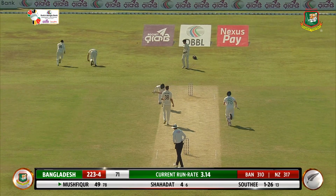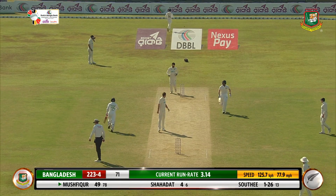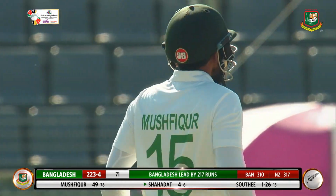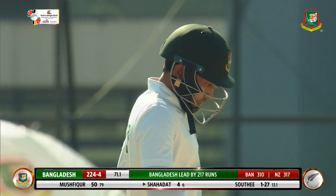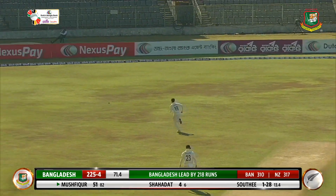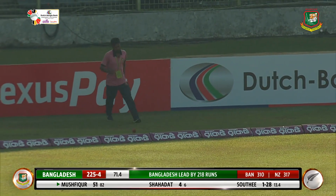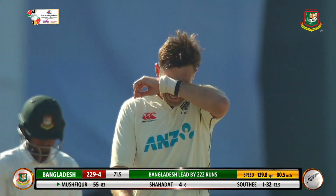It's an outside edge and he gets a single, and he'll pick up his 50. 27th in Test cricket for Mushfiqur Rahim, to go with 10 hundreds. Lovely time on the cricket ball, any opportunity he gets.